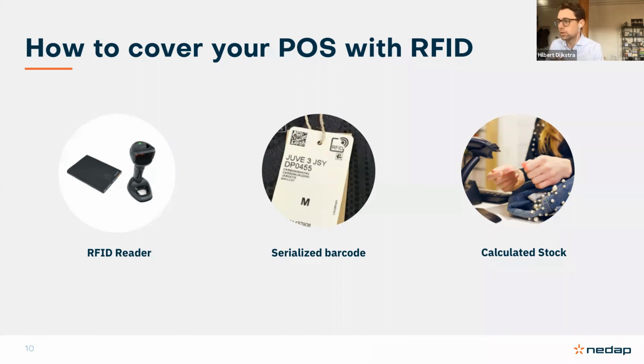Then the second option is a serialized barcode. So we see a picture of an RFID label here, of a price ticket that contains RFID. So you can see that with the RFID logo or the EPC logo on the right top of the label, but on the left top of the label, you see a serialized barcode. So that's also something you can use to identify which unique item you sell at the point of sale. We'll go a little bit more into detail on this later. And then the third option is combining item level information with RFID level information. And that's what we do with calculated stock. And that's something my colleague Chibbe will explain you more about.